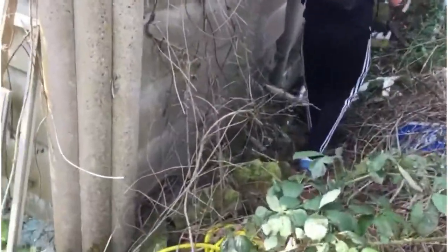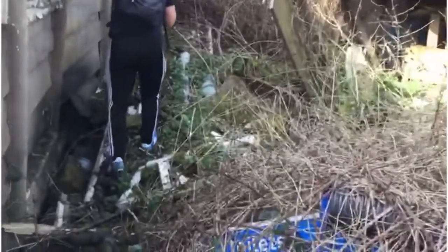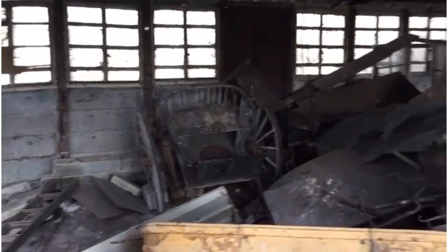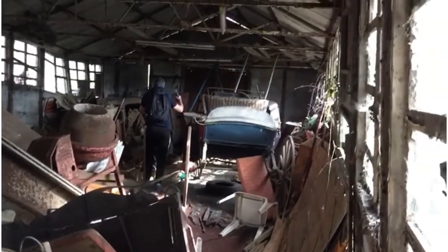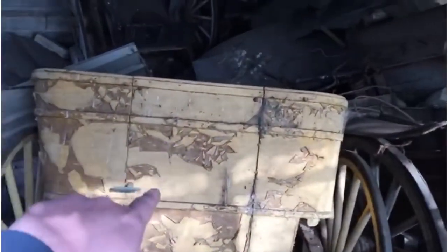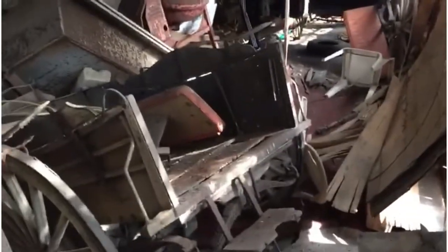Just got to be careful that we don't fall over. Here we are guys, managed to get inside. But this place, look at that. See the old horse carriages there guys. It's a lot different to what we normally do, but amazing to see.